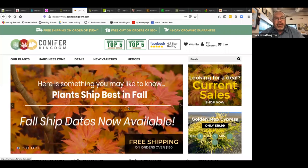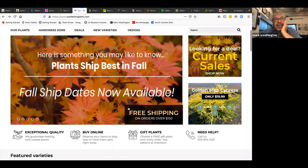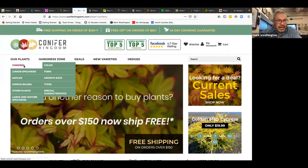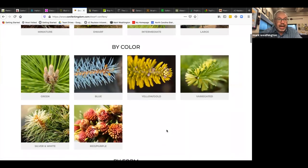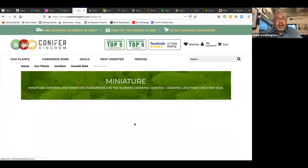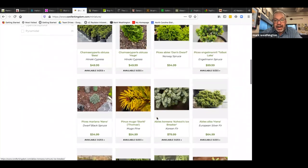Conifers, there are a lot of nurseries that sell conifers. Some are great, some are not. Conifer Kingdom has always been very good with the conifers I've gotten from them. I haven't really ordered much else from there, but I like that they break it down this kind of way. We have gotten miniature conifers from them for our miniature conifer mound. So you could sort that way and find these little plants.